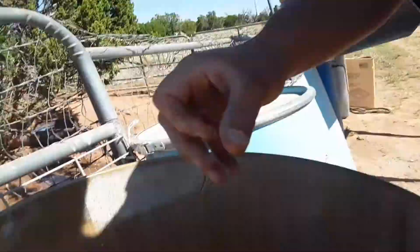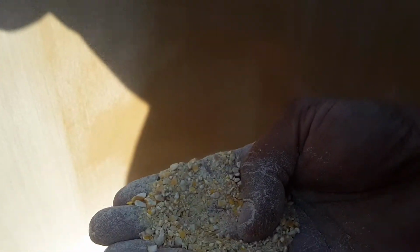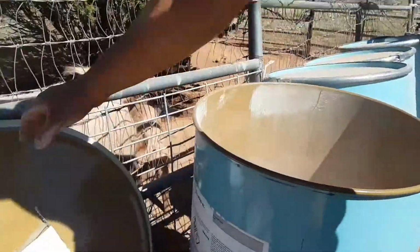So let's go ahead and show you exactly what it is that we got going on here. So this right here is what we feed our hogs, all right? You can see the corn in there, the soy, the diatomaceous earth, the wheat, it's all there, okay? That's what they get. Now, once in a while, they'll get a treat or something, and we'll throw them a little bit of Little Caesars.